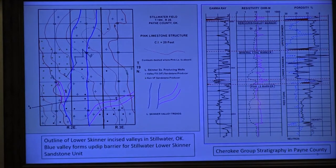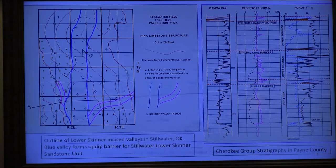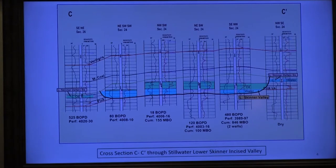This is right on the east side of Stillwater. Those two semi-parallel blue lines, and the other colors, magenta, whatever those other colors are, those are valleys, eroded valleys. And for scale, maybe some of you can't see it, this is a section. So this valley is less than half a mile wide. And it's an interesting valley because it does two things. It has sandstone in it in its own right, but it also serves as a seal for a large area of thin Skinner sandstone, which is known as the Stillwater Lower Skinner Sandstone Unit.